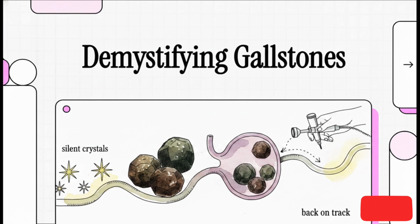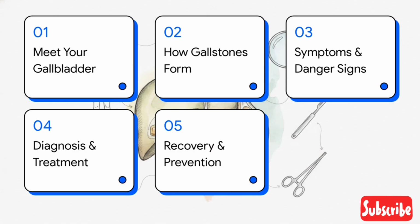We're going to explore their whole incredible journey, starting from these tiny, microscopic, silent crystals all the way to fully formed stones. And ultimately, we'll look at the modern surgical cures that help get our bodies back on track. Here is our roadmap for today. First, we'll officially meet your gallbladder. Then we'll see exactly how gallstones form, cover the symptoms and danger signs, and dive into diagnosis and treatment. Finally, we'll wrap up with recovery and prevention.